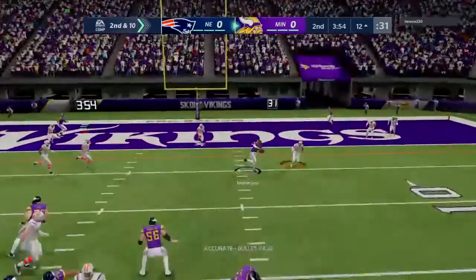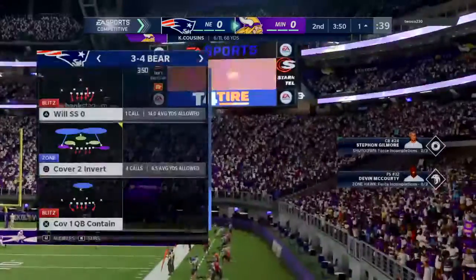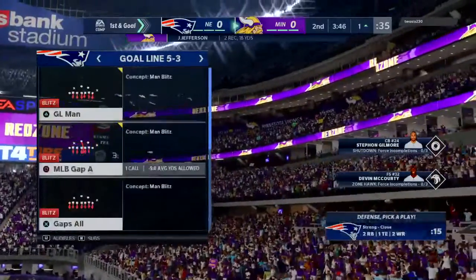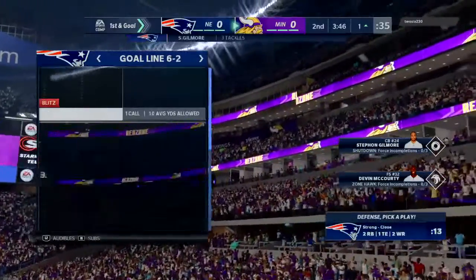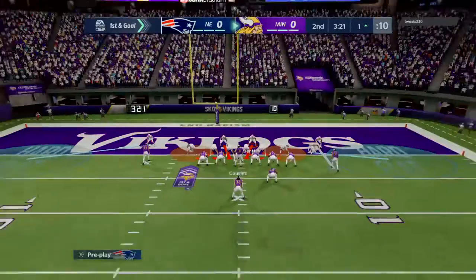Working out of the gun, Cousins. This will be caught at about the 5. And he couldn't quite get there. Tackled down at the 1. Cousins in step with Jefferson that time. 1st down, Vikings. 1st and goal at the 1.